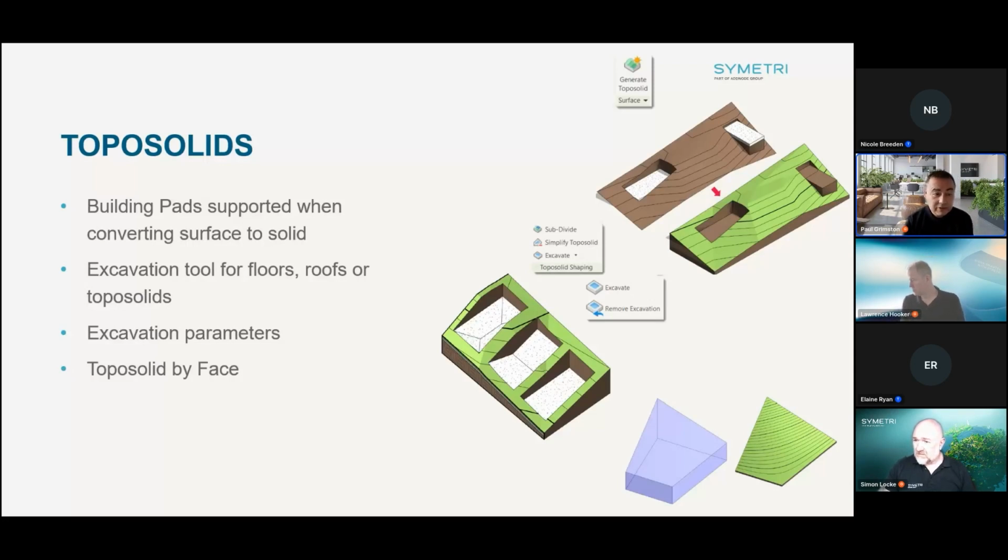So the first bit there, we can see that when we do convert the old topo surface into a topo solid, the building pads are now supported. That's a welcome thing, because we had numerous comments that in upgrading to 24, the building pads disappeared and everything stopped working. But this has coincided with the new excavation tool that allows us to create similar building pad functionality inside 25 now, using things like floors or roofs or other topo solids. So we'll show through those.